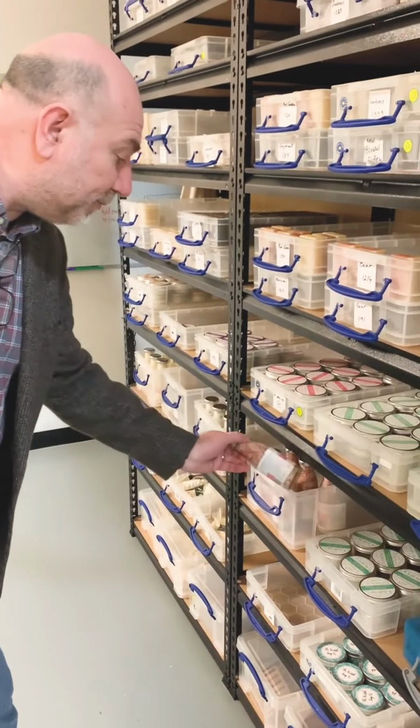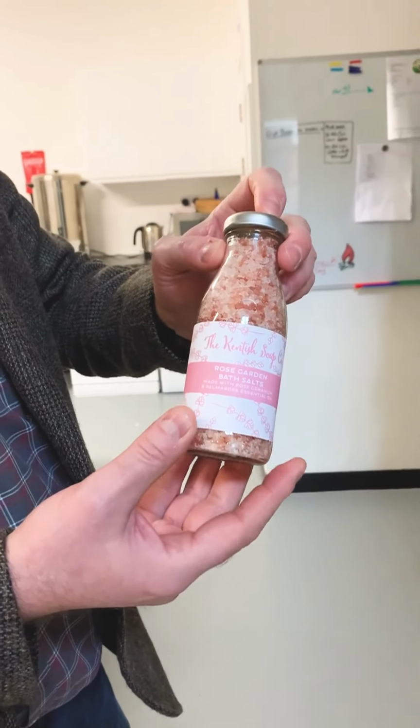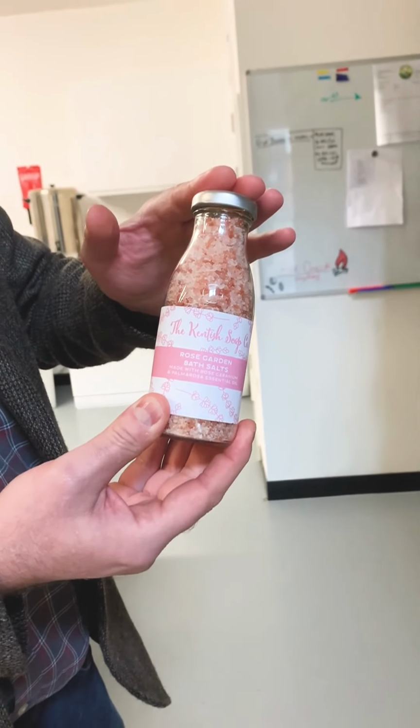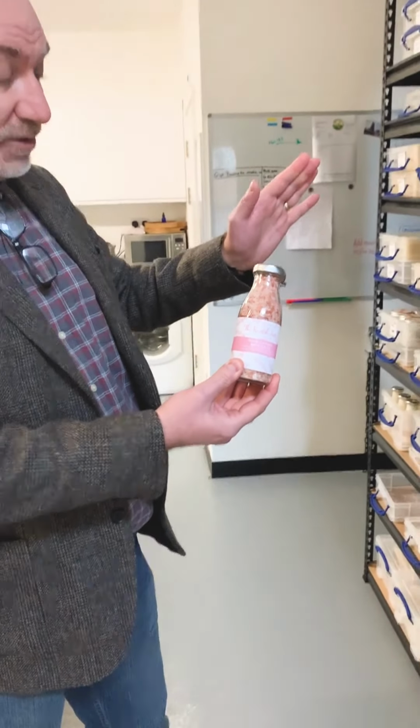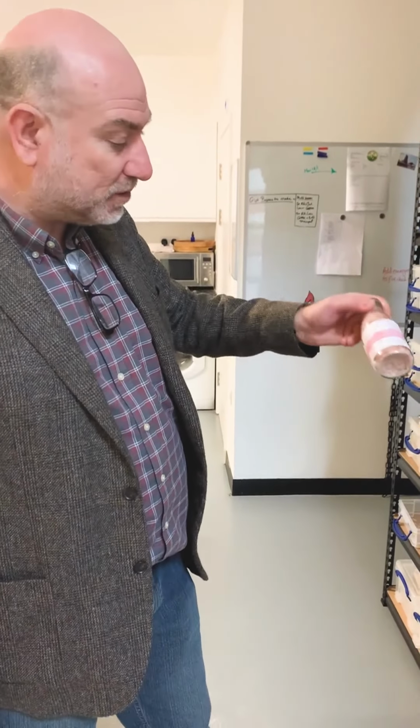And we also have bath salts. Here's a bath salt bottle that we have. We use glass jars. They have rubber seals. They don't even have plastic seals in the lids. So all of our packaging is plastic free. And again, the labelling is eco-friendly.